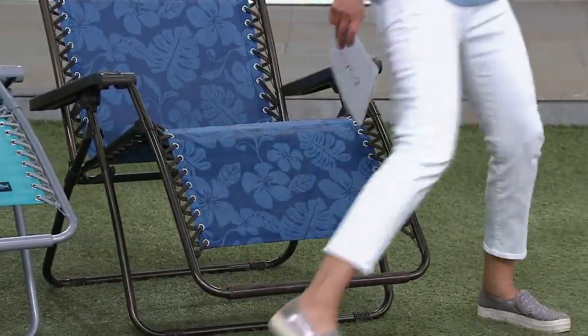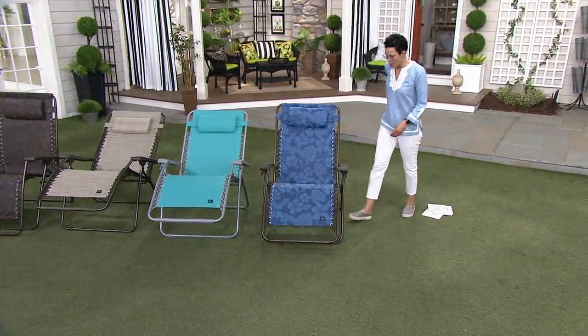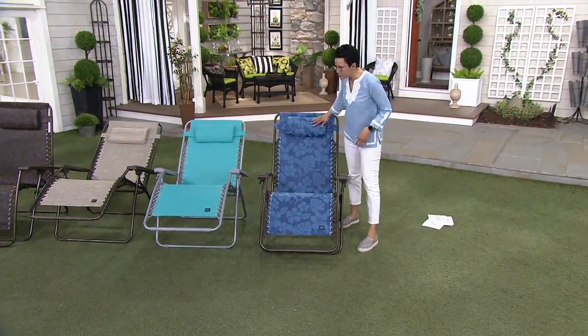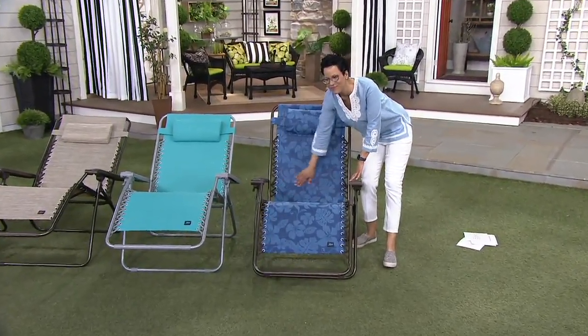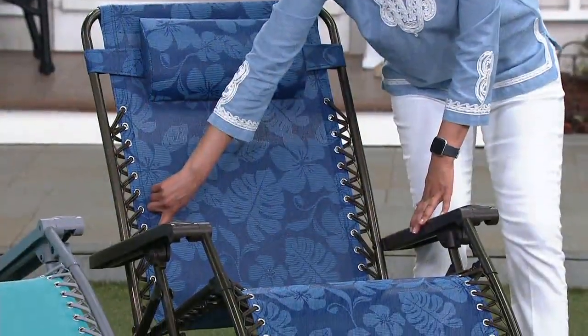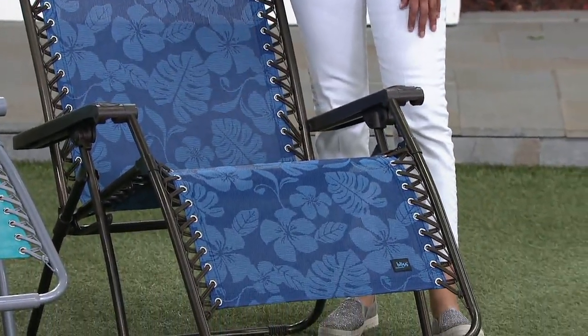So how about, Janine, if I do the tour on blue flowers? Okay, that's perfect. So what's great about our chairs is now this is your extra large. It's 30 inches wide. So that gives you 4 extra inches of width. And you know what, Rachel? When you get more width, you get more comfort, more room for you to move around.